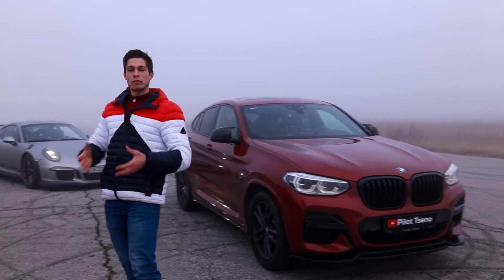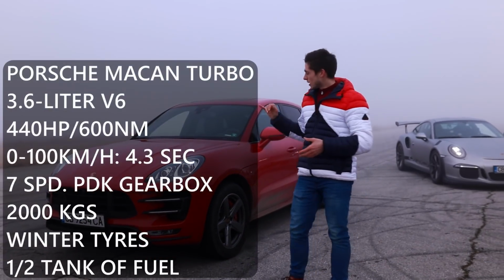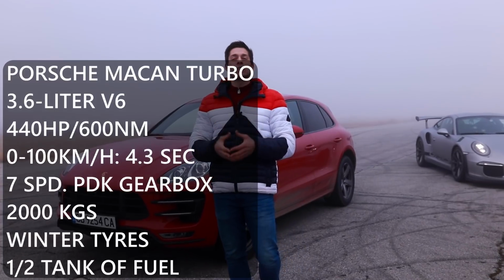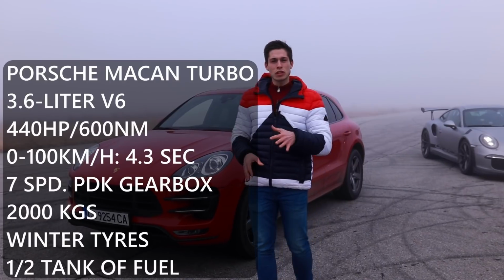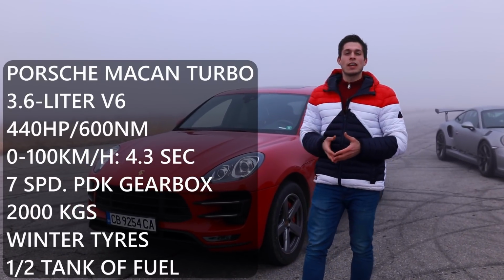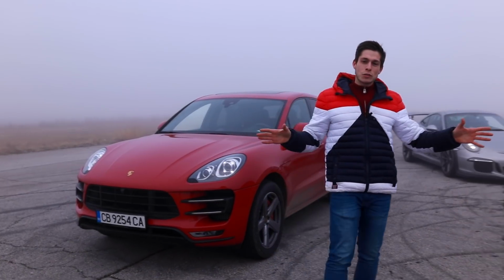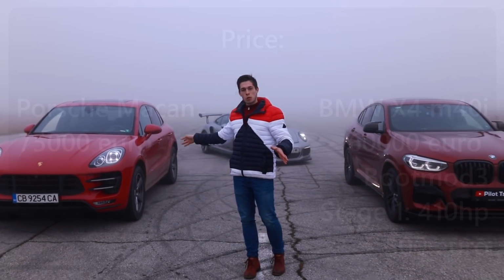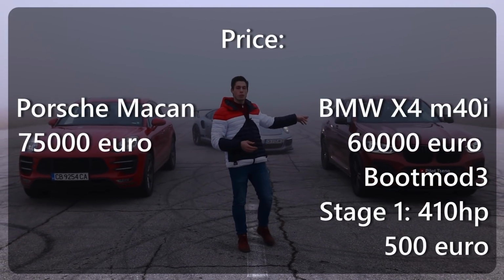On the other hand, we have the Porsche Macan Turbo. This one, with the performance pack, has 440 horsepower, and with the Sport Chrono package as well, does 0 to 100 in 4.3 seconds. Slightly heavier though, around 100 kilos more, so around 2 tons, and it has a 7-speed PDK automatic transmission with launch control. Looking at these two cars, they're both 2018 models and they retail as second-hand: the Porsche Macan for 75,000 euros in Europe, based on where you are, and the BMW for 60.